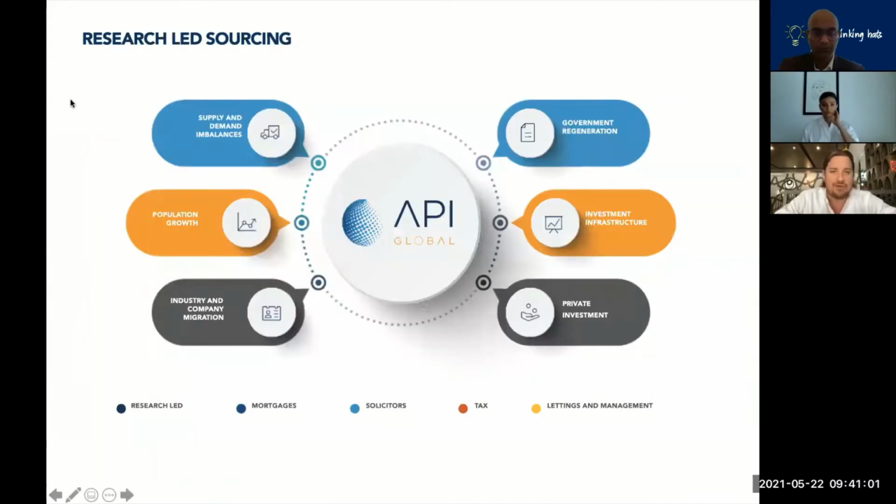Just talking about the research, what do we look for? The reason I'm focused on this is because it's important for you as investors that you understand what we do before a development is presented to you. In order to identify the right locations where capital growth potential is at its highest, we look for market indicators such as supply and demand imbalances in property development, population growth, industry and company migration.